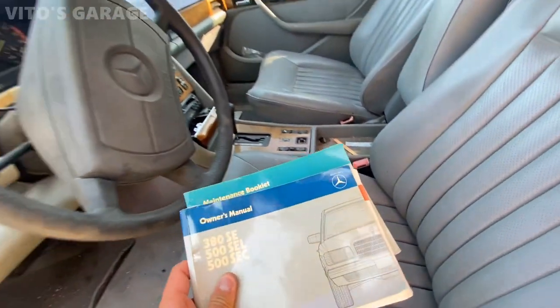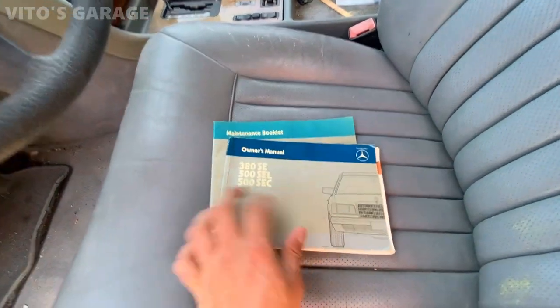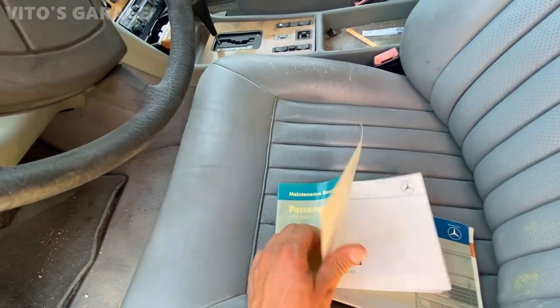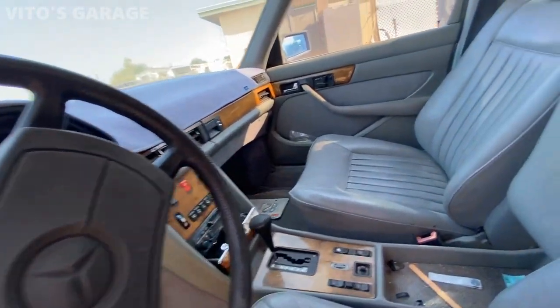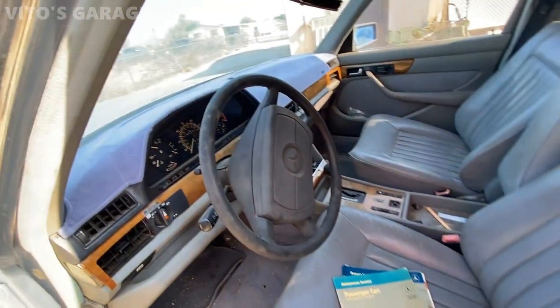So this car is super cool, it even came with the owner's manual and the maintenance booklet. It's really cool. It's got the steering wheel and everything. The seats are pretty amazing, actually. It just needs a lot of cleanup.